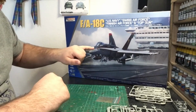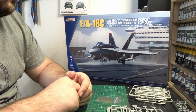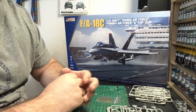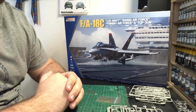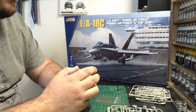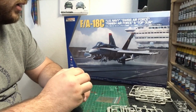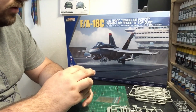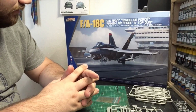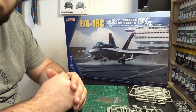As I said, I'm not a huge fan of this kind of look really, so I will probably do the other one. And hopefully that should look quite good sitting on my shelf next to the other one. I think this one I might do the wing fold, mainly so it takes up less space in my room here, and just because it looks different. And I think if you're posing a carrier bird on the ground, it should probably have its wings folded, just because, that's just me.